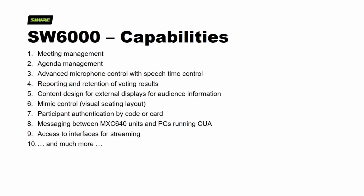Further, participant authentication by code or by card. Chris referred to that before, now also via NFC card for MXC. And then we have messaging between MXC, the full-blown, fully featured unit MXC 640, and PCs. And PCs can run a so-called CUA, which stands for Conference User Application. This is nothing else than a virtual conference unit transferred from a physical hardware unit onto a screen on your PC. So your conference unit is actually your PC, in many cases a touchscreen, for example.